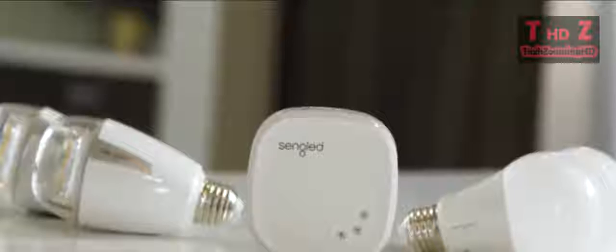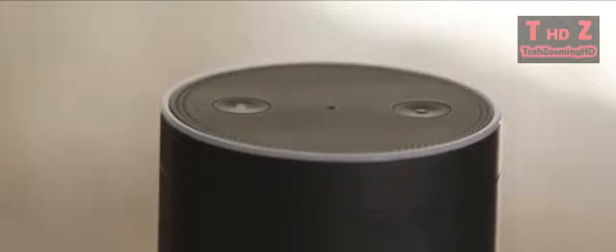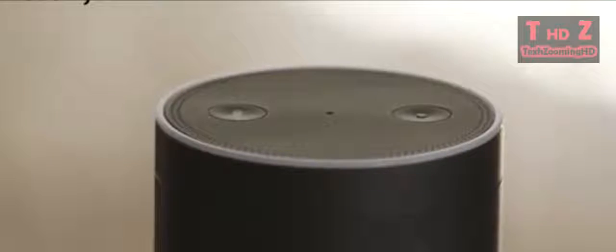Now you can with Sengled Element, the first carbon neutral lighting system that lets you control your lights anytime. Element seamlessly works with Amazon Echo, allowing you to control your lights with your voice. Simply say a command like, Alexa, turn on the living room lights. You can also use commands like, Alexa, dim the living room lights to 50%.